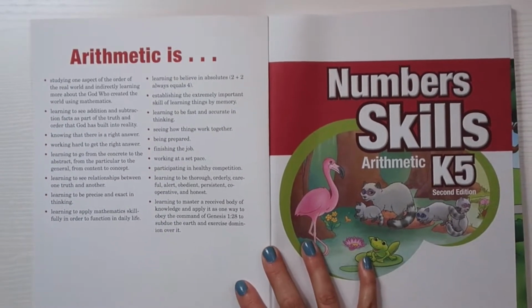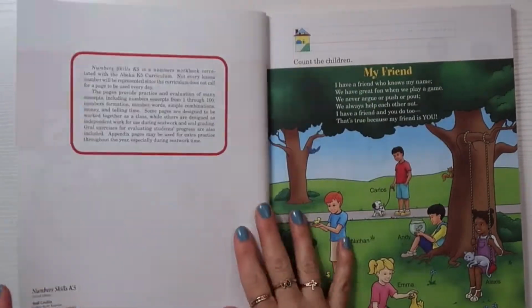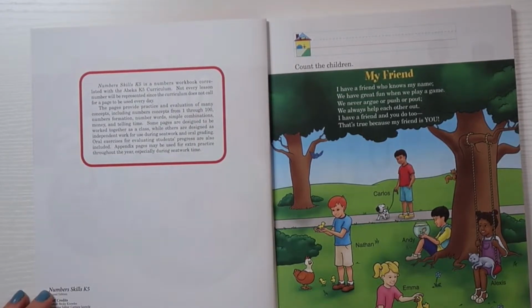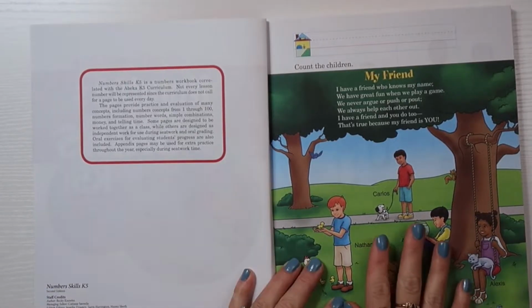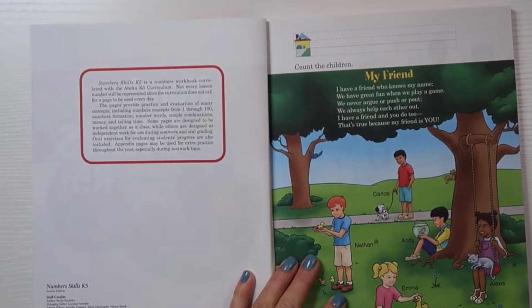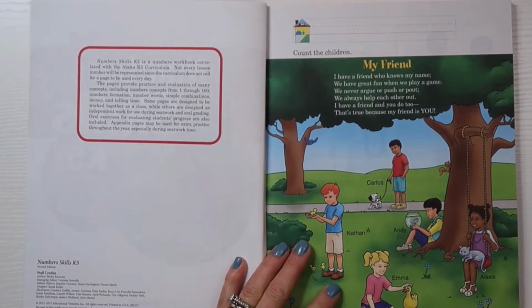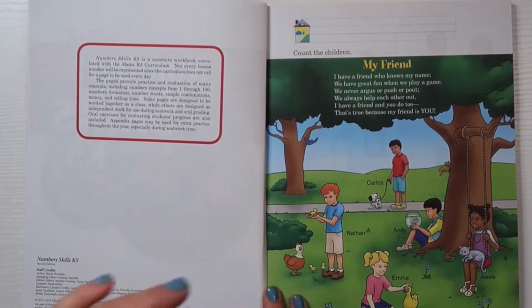All right, okay, so stepping right into the book here. It says that the pages provide practice and evaluation of many concepts, including number concepts 1 through 100, number formation, number words, simple combinations, money, and telling time. So some of the pages in here are going to be classwork, and some of them are going to be seat work. Classwork is what they do with their video teacher. Seat work is what they do on their own, depending on if you're video-led or parent-led.